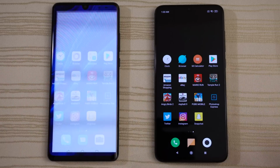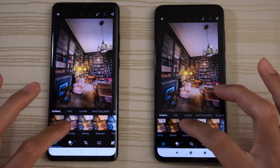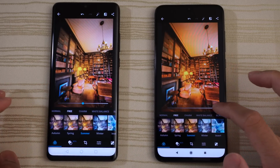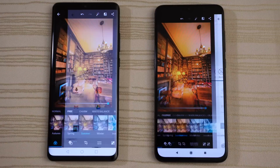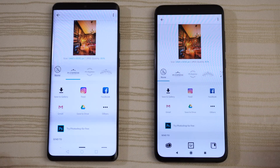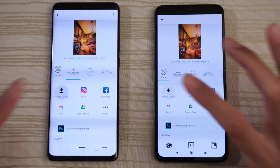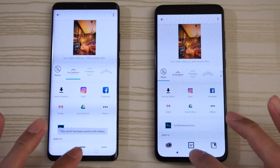Photoshop Express. I have the same 8K image on both phones. I'm gonna go ahead and click on this summer filter here. Since summer is pretty close, I'm gonna jack this up all the way. Click on share right here, and so you can see 5460 by 8192 pixels. I'm gonna save it to the gallery and see which phone will do this faster. And let's go. And give the win to the Mi 9 on this.